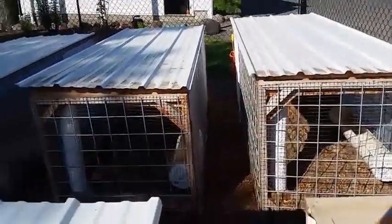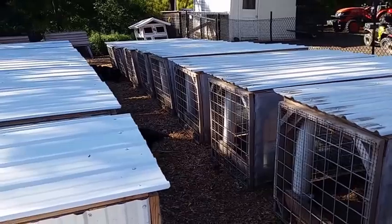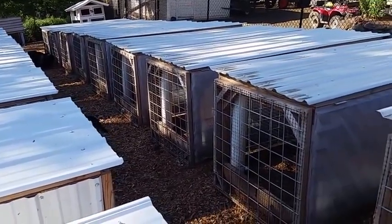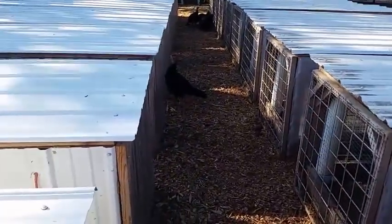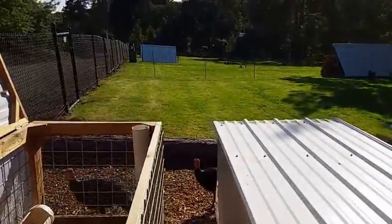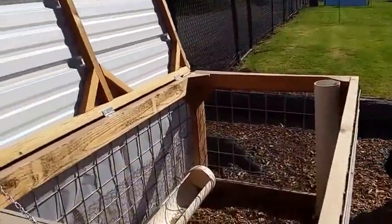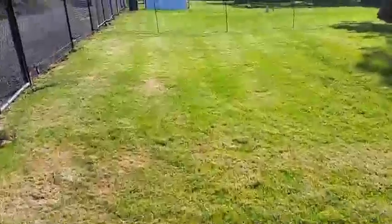They stay pretty clean. So I've got quite a number of these units here. I have 21 of these units that I use for breeder pens and for grow out pens for birds until they are old enough to go out onto the pasture. And I'll show you how I determine when they're old enough to go out on pasture.